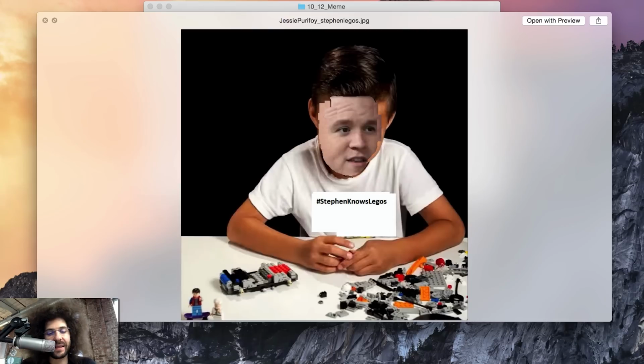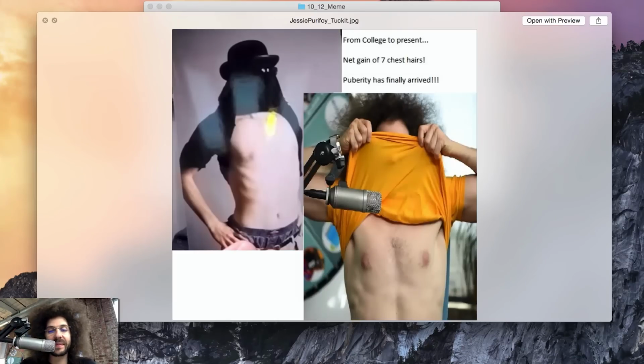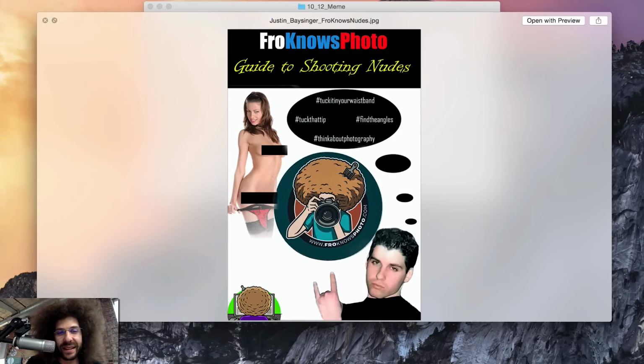Next one's from Jesse Purifoy. Steven Legos. Excellent Photoshop job, I must say. Perfect. Can't even tell. The next one's from him as well. It's called Tuck It. From college to present, net gain of 7 chest hairs. Puberty has finally arrived. Next one's from Justin. I think your nipples got larger. I think they did. What? I think you're lactating. Milk? The next one's from Justin Basinger. Fro Knows Nudes. Fro Knows Photo Guide to Shooting Nudes. Hashtag tuck it in your waistband. Hashtag tuck that tip. Hashtag find the angles. Hashtag think about photography.